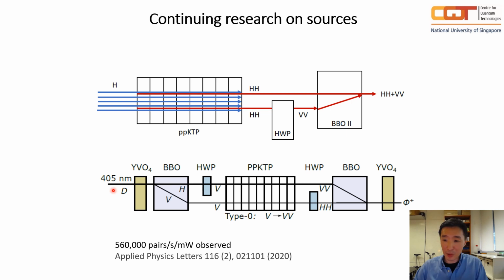And the nice thing about using a free-running laser diode, where the bandwidth is in the gigahertz, is that they can easily go up to hundreds of milliwatts. And what we have found in this particular design is that by adding an additional pre-compensation crystal over here, we could actually pump the whole system with a free-running laser diode and achieve really high brightness. For example, we are talking about 500,000 pairs of observed entangled photons for a single milliwatt of pump power. And when you have over 100 milliwatts, you're talking about really bright sources.